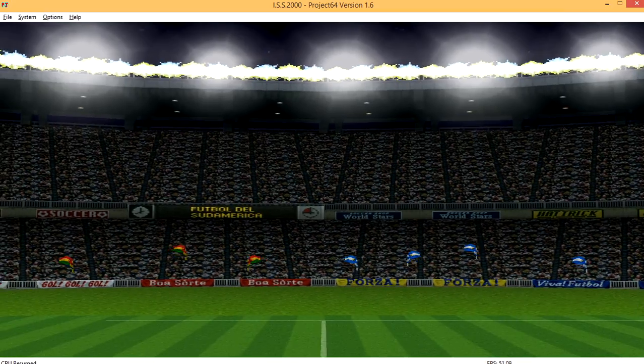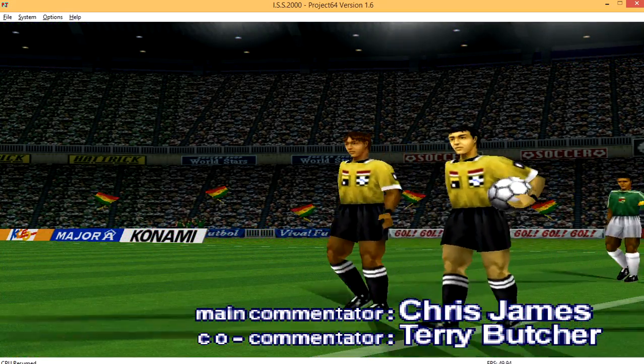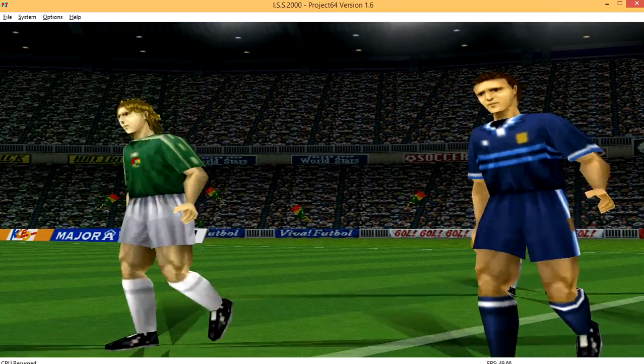This is Chris James, and I'm joined by Terry Butcher to provide you with the best coverage of today's game on Canoe Sports. Today, we'll view the match between Argentina and Bolivia. Good evening to you, Terry. Can we get your thoughts on today's match?